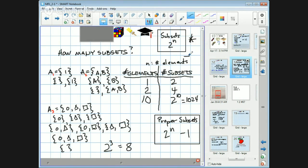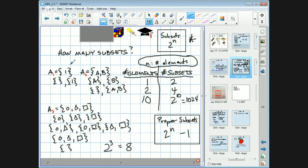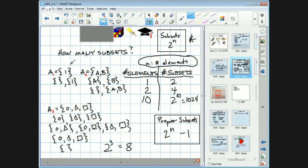Oh, okay. It's not very clear, but it's written here. I'm going to circle it. It's written right here. Oh, there it is. Okay. N stands for the number of elements. Yeah, that's very important. Okay, I was lost for a second. So if I give you a set with 5 elements, then it would have 2 to the 5th power subsets. And if I asked you for proper subsets, it would be 2 to the 5th power minus 1.